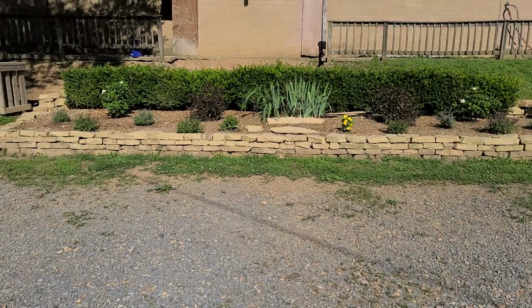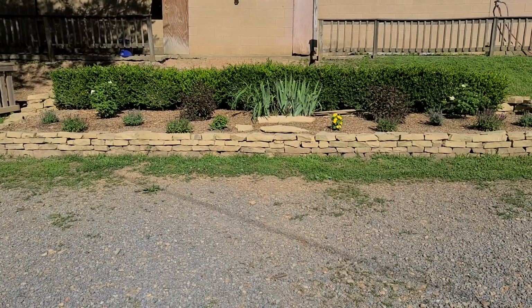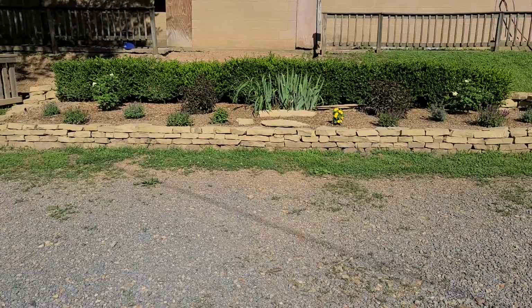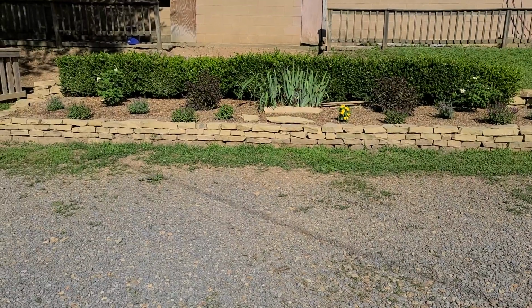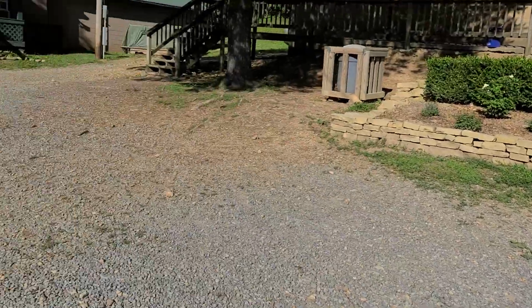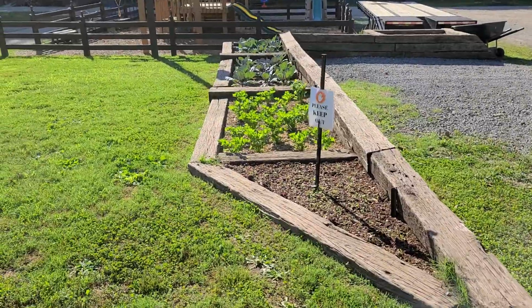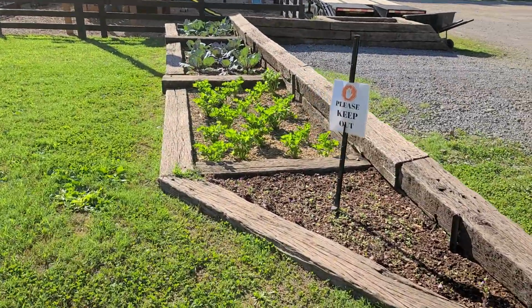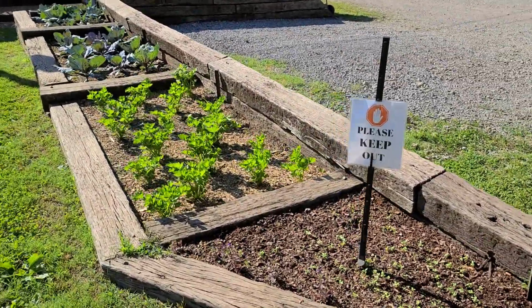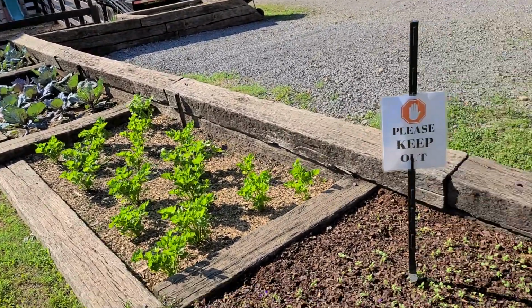I want y'all to see what Angelica did. Listen, look what Angelica did. Look, is that not beautiful? She thought of that all by herself. And instead of just pretty plants, there are herbs in there, which are pretty plants. Now look what we got right here. Please keep out. More food. Oh yeah, more food.